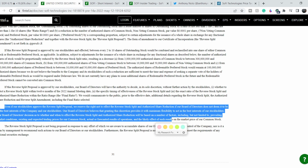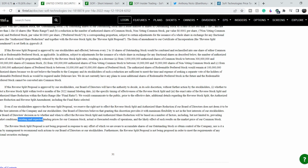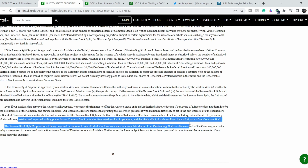Our board of directors' decision as to whether and when to effect the reverse stock split and authorized share reduction will be based on a number of factors, including, but not limited to, prevailing market conditions, existing and expected trading prices for our common stock, actual or forecasted results of operations, and the likely effect of such results on the market price of our common stock.